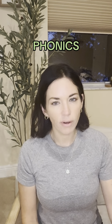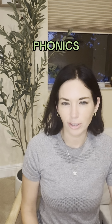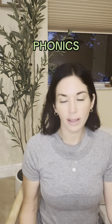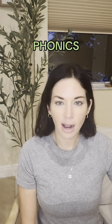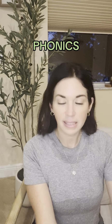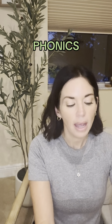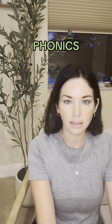A lot of the phonics rules in English can be really difficult to understand. And a lot of times it's just, oh, well, that's just how it is, just memorize it. But there actually are quite a few reasons and ways to remember different sounds, whether it's a diphthong or a vowel team. This curriculum is just not going to dive into the reasons why.